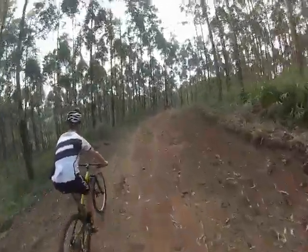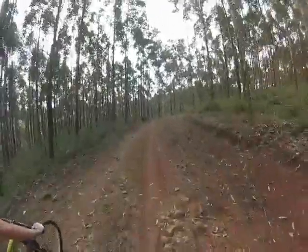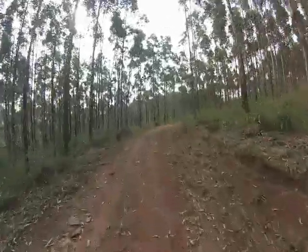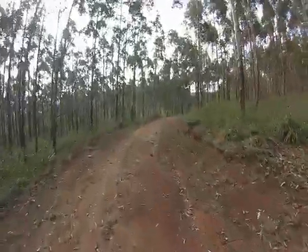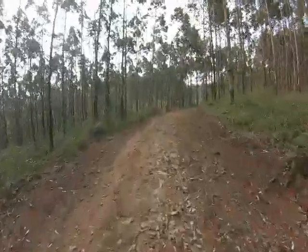Alright, so if you've been caught behind some guys in the first bit of the start, this is the opportunity to overtake. It's a nice wide open road, and I'm sure the guys are going to be putting down the hammer here.